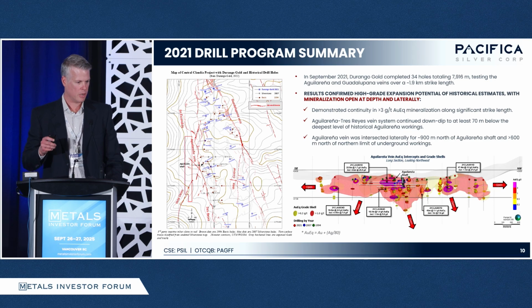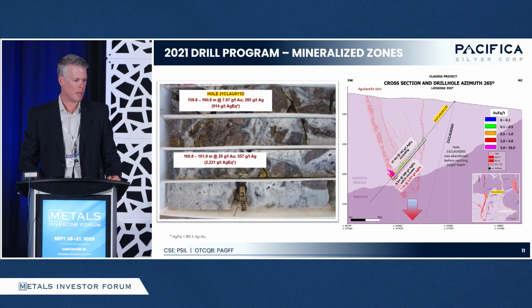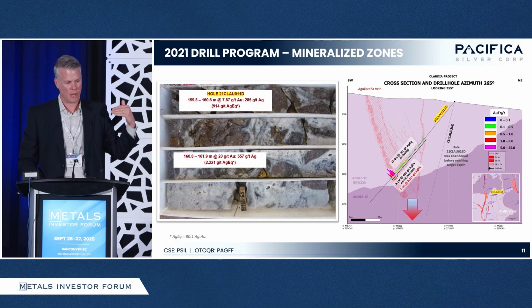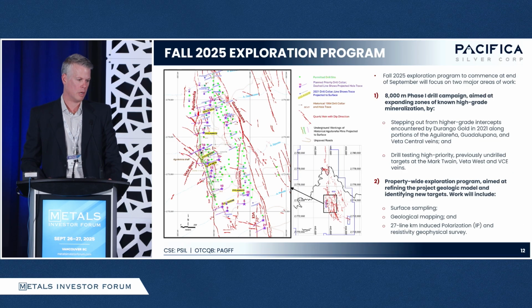Okay, we're almost done here. This was a step-out hole in 2021. You can see here 9 meters of almost 700 gram silver equivalent. There was a 4-meter section of that of 10 grams gold and 400 grams silver. That's a mine, in my opinion. We're going to drill a 100-meter step-out to the north of this and a 100-meter step-out to the south. And if we can hit, I think we can announce that we've found the extension of this Aguilarena vein.